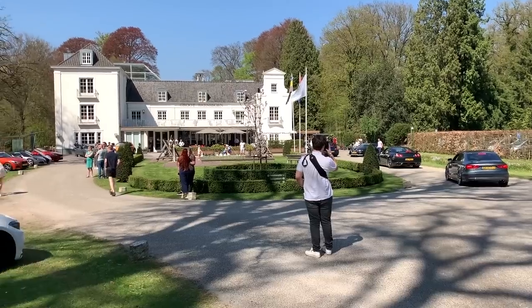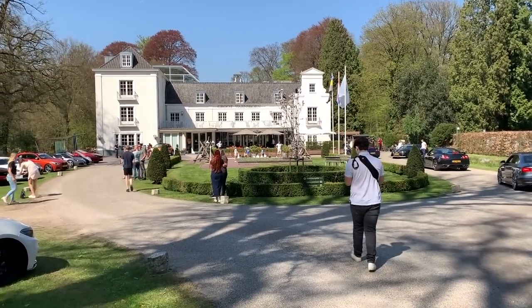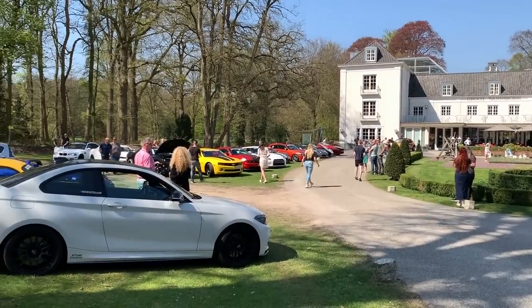Well, it's all finished up. We are at the finish location here in Arnhem. Really nice estate, this finish location. All the cars parked up on the grass here.